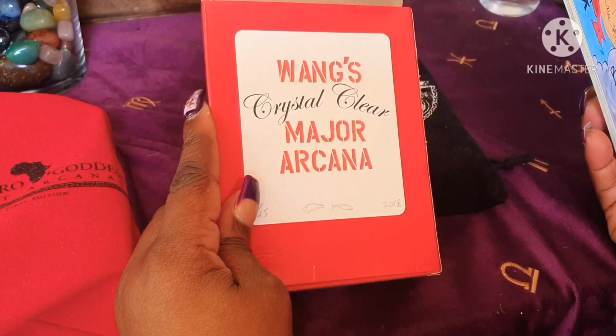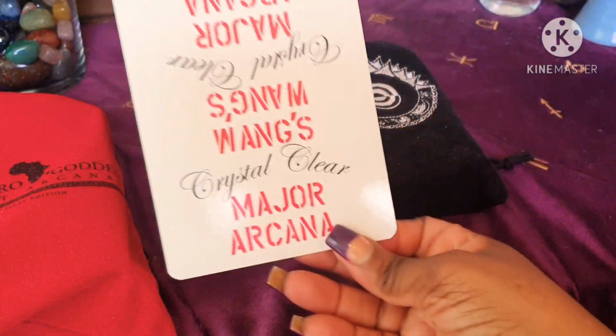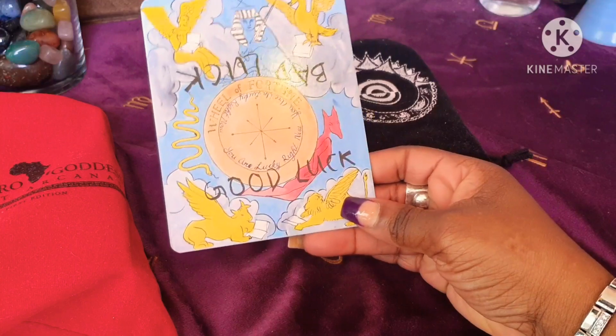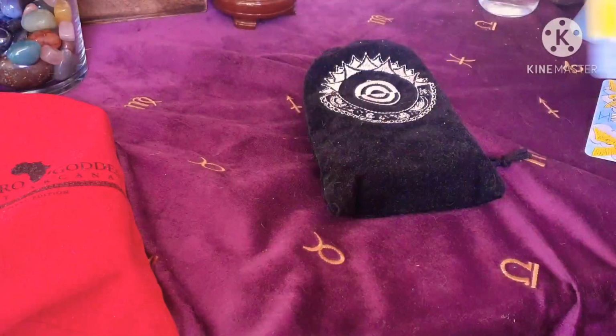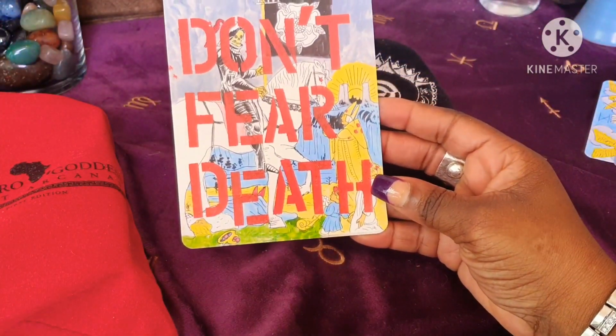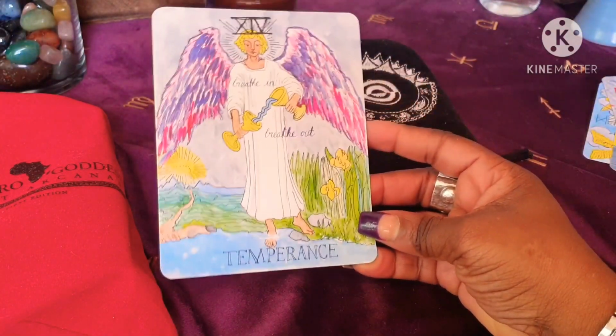So another deck that is one of my favourites is this one here. It's called the Wang's Crystal Clear Major Arcana. It's loosely based on the Rider-Waite-Smith system, very loosely. It's got reversible backs, which are very interesting. It's just an unusual deck, and it's got big writing. So, for example, the Wheel of Fortune, if it's upwards, it says good luck. If it's reversed, it says bad luck. And then Justice, no peace, no racist police. You've got the Death card, don't fear death. And then Temperance, breathe in and breathe out. I do tend to use this deck for myself.